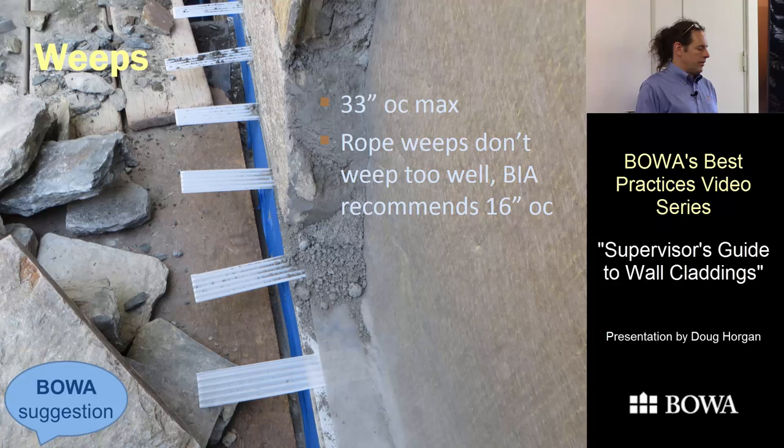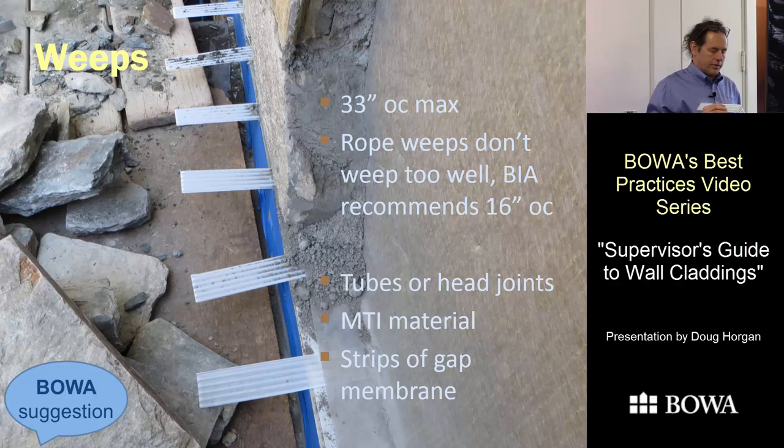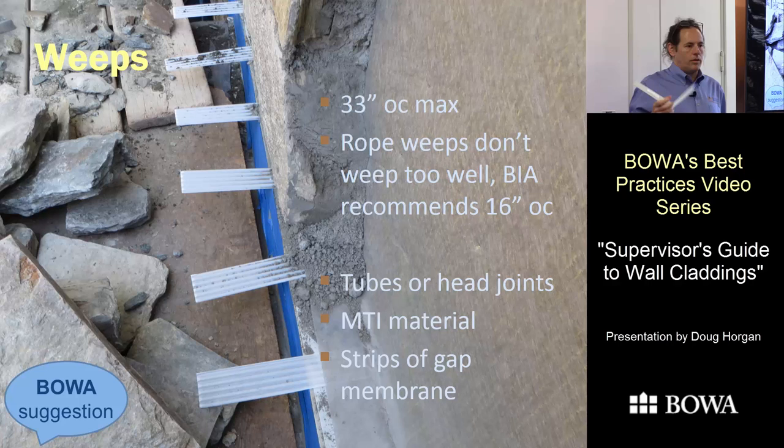I want to talk about weeps too. There's a bunch of good weep products. Let's see. This is made by Masonry Technologies, Inc. It's this corrugated plastic. Once you trim this off, all you're looking at is a couple of little holes, but it's definitely a nice wide opening. So I really like that. We can mail order that.